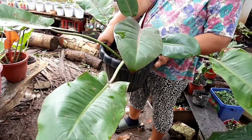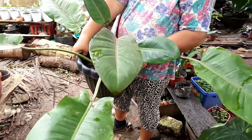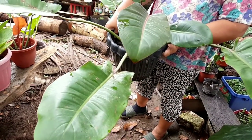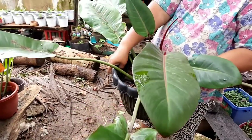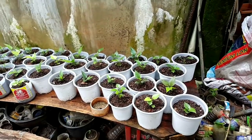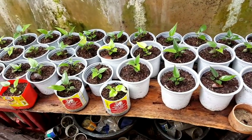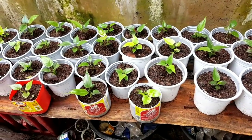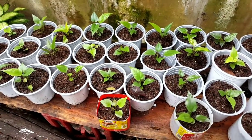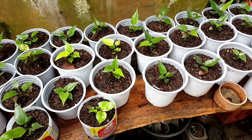My mama also has a huge Prince Albert. This is the kind of philodendron we showed being propagated. It's very big, with very wide stalks. And in this area, guys, these look like Black Maries. My mama has so many Black Maries, and they were transferred here. They're now each in their own pot, so they can grow well.